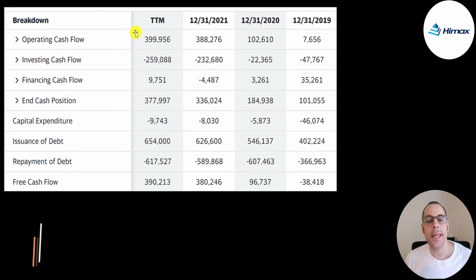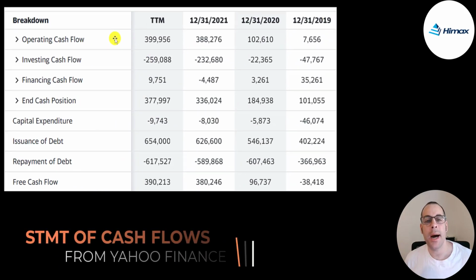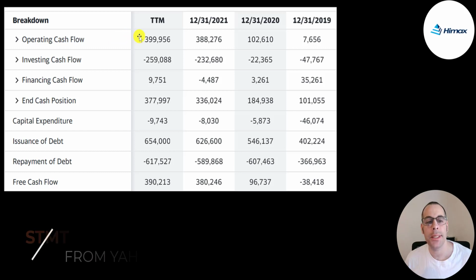This is the company's statement of cash flows. The top line is operating cash flow. That's how much cash the company generates from its operational business. They generated $400 million in the trailing 12 months, which is up a ton from 2019 of only $8 million. Then you have CapEx, investments in property, plant, and equipment. Since they outsource manufacturing, they don't spend much in CapEx, only $10 million in the trailing 12 months. Operating cash flow minus CapEx gives you your free cash flow.